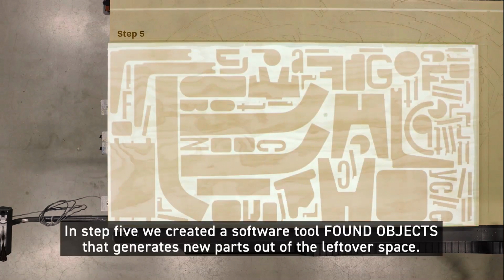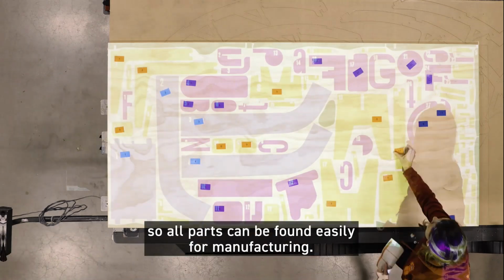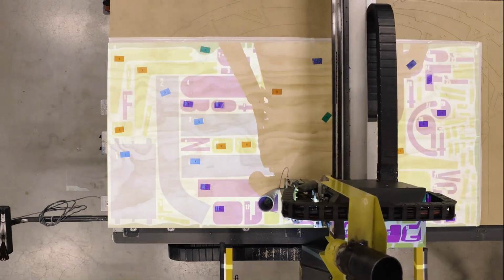In step 5, we created a software tool Found Objects that generates new parts out of the leftover space. After the steps, we have developed a projection and labeling tool so all parts can be found easily for manufacturing. All these steps generate an efficient workflow.